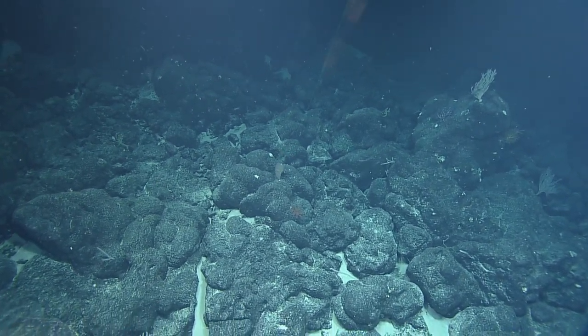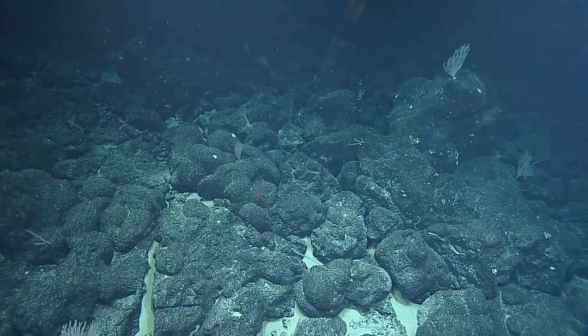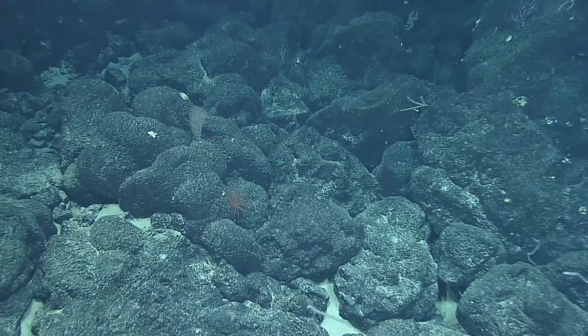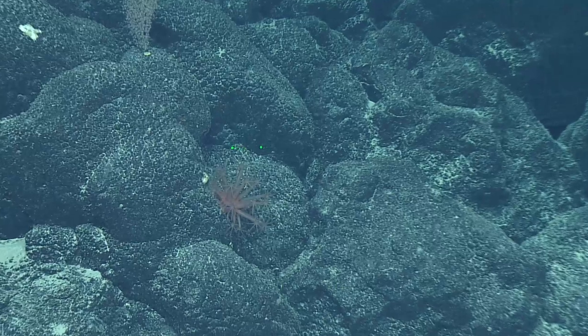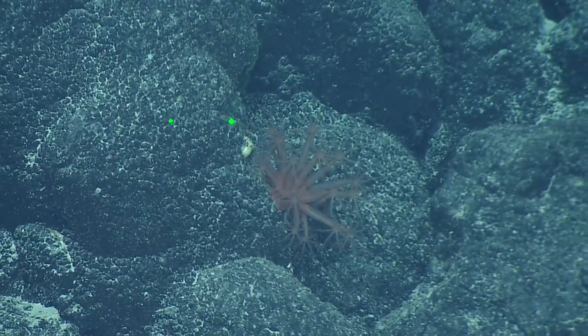There's a good amount of particulate matter in the water column here. I would say more than when we were a bit deeper on the steeps. So that could be a reason that there's some higher densities of animals right in this immediate area. As mushroom coral.